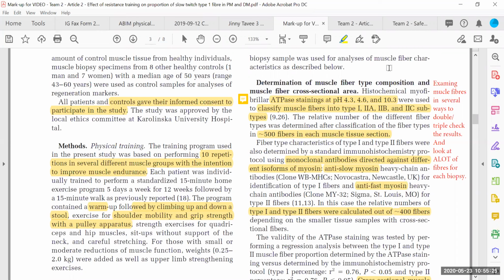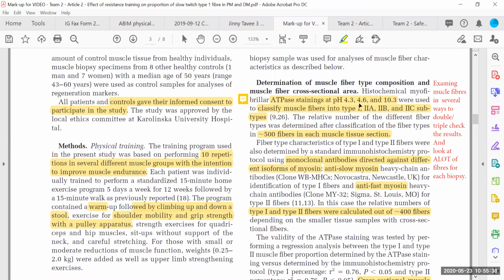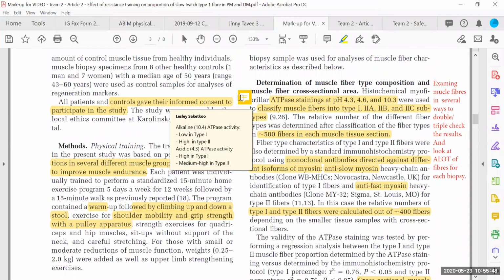And so remember that ATP is the energy that's provided. So here they tell you what the pH is, and a low pH value is acid, more acid, and at a 10, it's more alkaline. And so what that is telling us here is that if they look at it under alkaline conditions with a high pH, in type 1 slow twitch muscles, it's going to be low. So it's going to be low in type 1 and high in type 2.